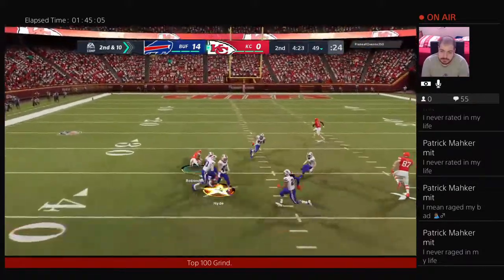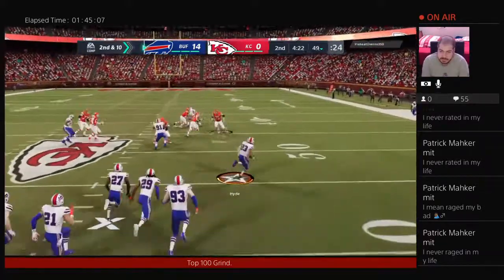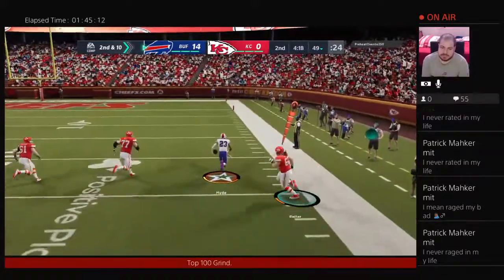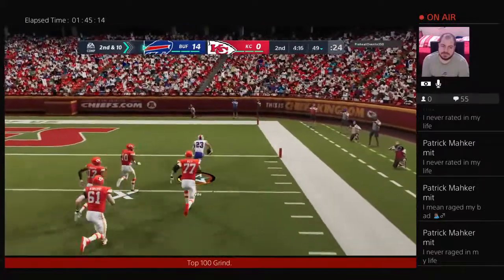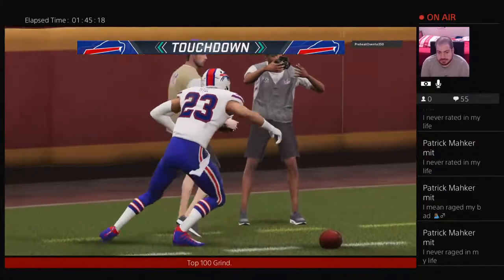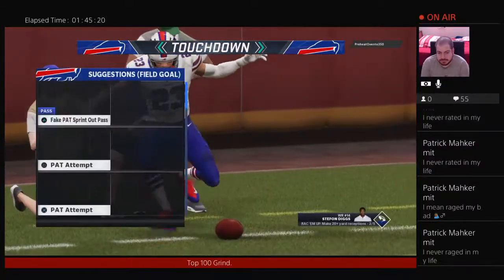Again, they'll throw with Mahomes. Into heavy traffic, and it's intercepted. Picked off by Micah Hyde. And now off to the races down the right side. And he is going to score. It's a pick 6 and a Bills touchdown.